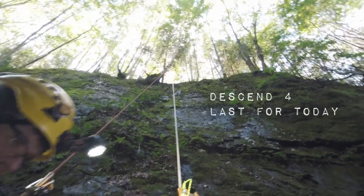This was the last descent for today, to the mystery cavity. We rigged so we both could descend at the same time, since it was wide and open.